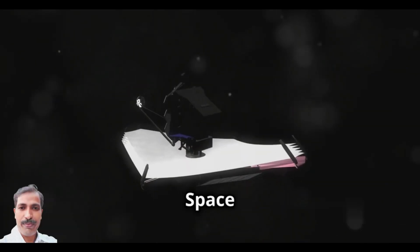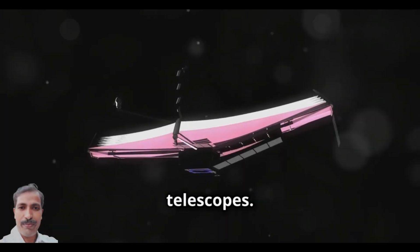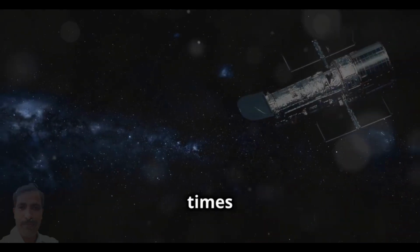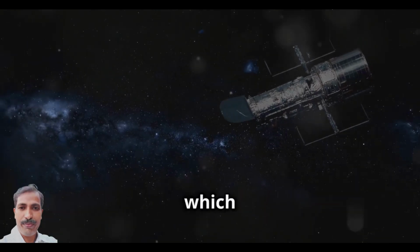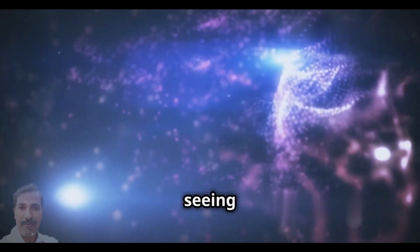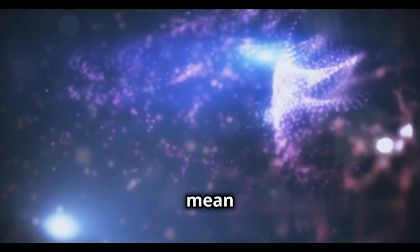The James Webb Space Telescope isn't like other telescopes. It's a really impressive piece of technology. It's 100 times stronger than the Hubble Space Telescope, which came before it. But it's not just about size and power. It's about seeing the universe in a whole new way, and I mean that literally.